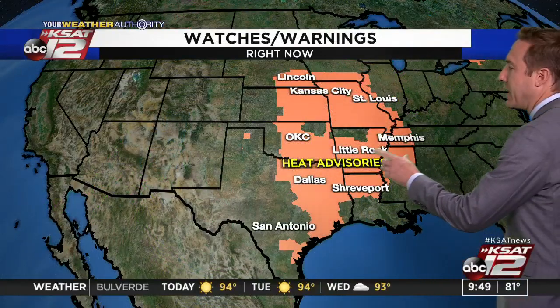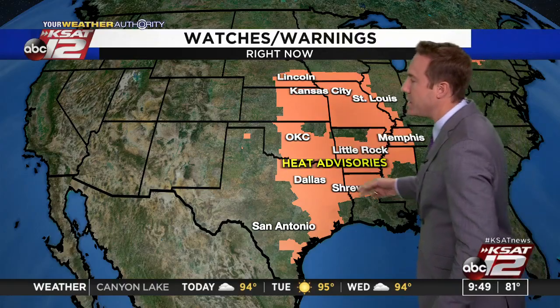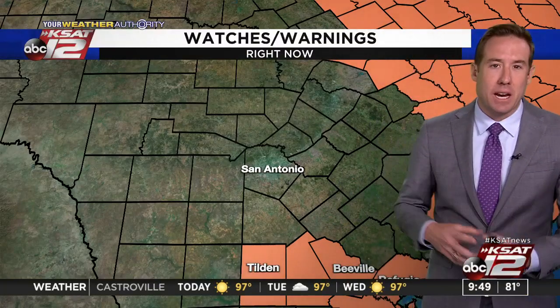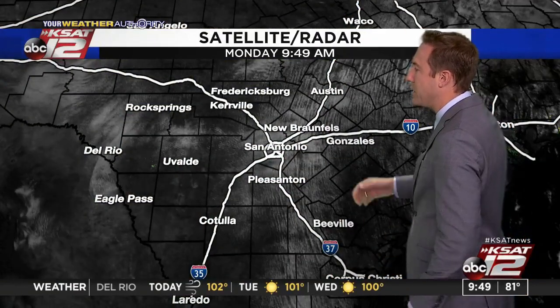And looking at the heat advisories, there are plenty of them stretching from Nebraska down to Missouri, Louisiana, and down into East Texas, and even parts of our area down to the south, Tilden, Beeville, technically under a heat advisory. We're kind of splitting hairs here on who's under advisory and who's not. The bottom line is it is going to be a hot, toasty day.